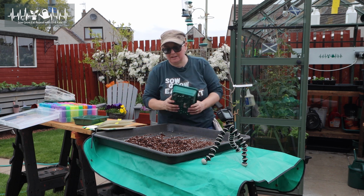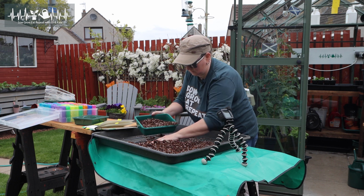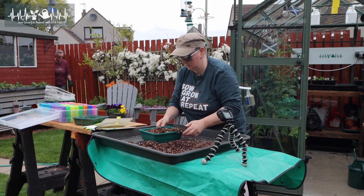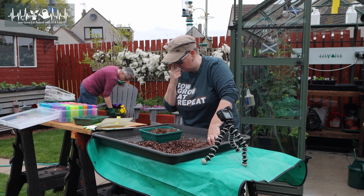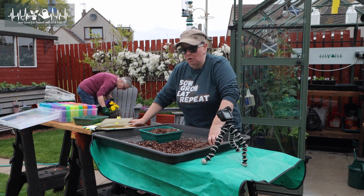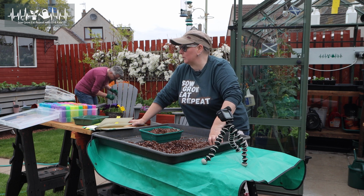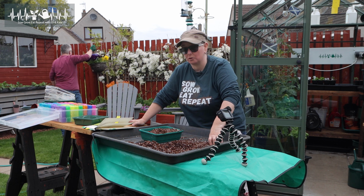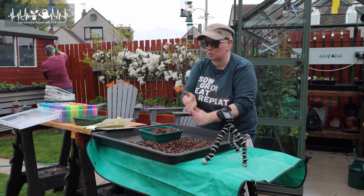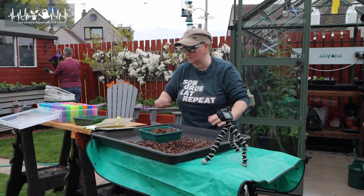Now the next one is, as I said, lettuces. So, what am I doing? I've got a few different types of lettuce I grow. So, we've got little lamb's lettuce, or corn salad it gets called. We've still got quite a few of those in the beds, but they take quite a while to come on, or at least it did for me last time. So I'm going to grow some more of them. Hopefully they will come on faster.